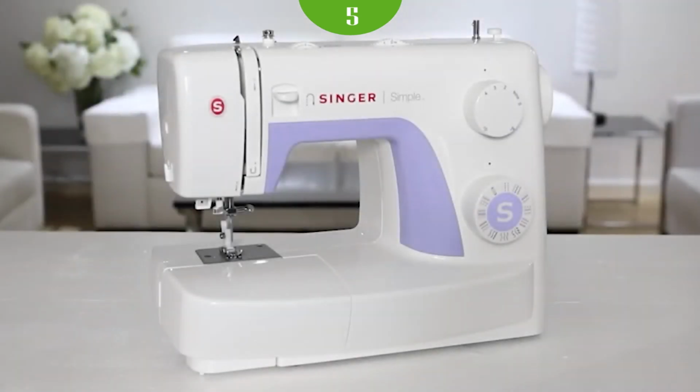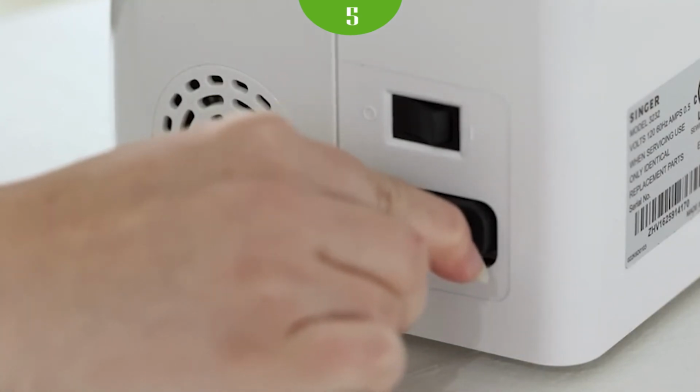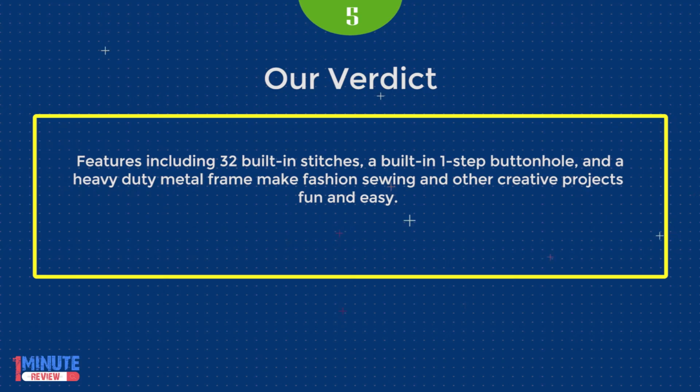Stitches are clearly displayed on the stitch selector dial. Just turn the dial to select your stitch. Keep seams strong and prevent bunching on any type of fabric. Personalize stitch length and width with just a turn of the dial. Features including 32 built-in stitches, a built-in one-step buttonhole, and a heavy-duty metal frame make fashion sewing and other creative projects fun and easy.